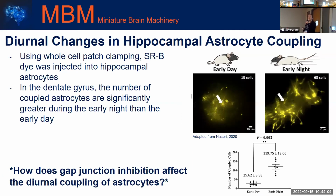So although we didn't find bulk expression changes in connexin 43 during these two time points, our lab has found that there are significant changes in the coupling state of these astrocytes. By using a whole cell patch clamp, we were able to inject sulforhodamine B dye, which is small enough to fit through the gap junctions, and you can trace the diffusion of this dye over time.